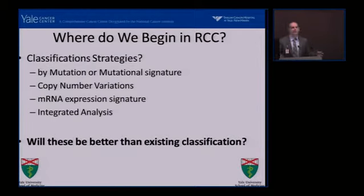So how do we begin to go to kidney cancer and split things from clear cell, papillary based on morphology? Do you look at it by mutation or mutational signature? Do you look at it by copy number variation? Do you look at mRNA gene expression? Or do you do some type of integrated analysis?